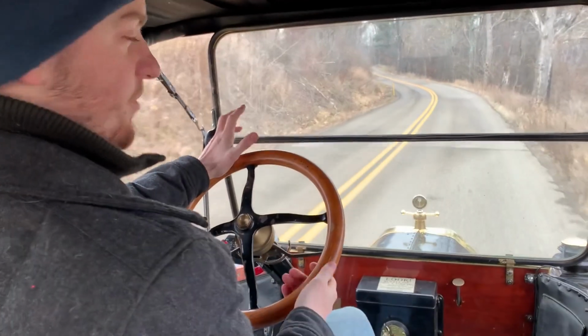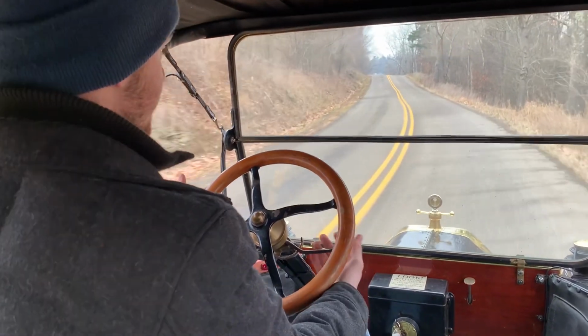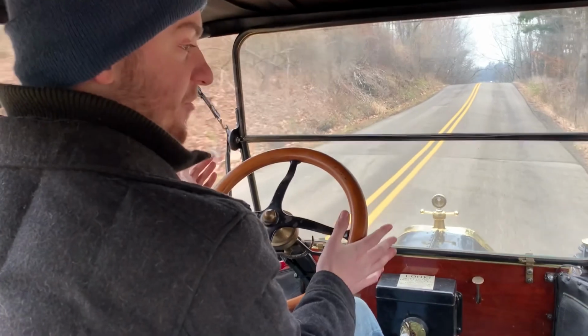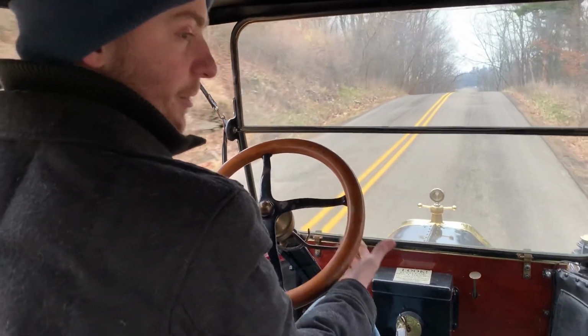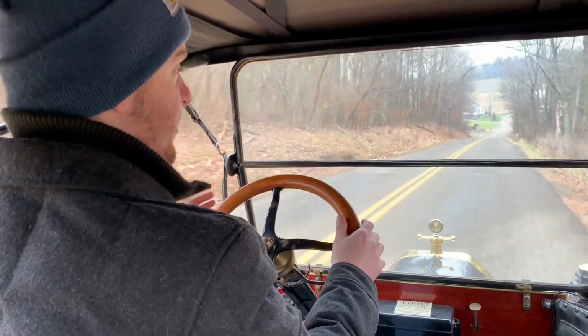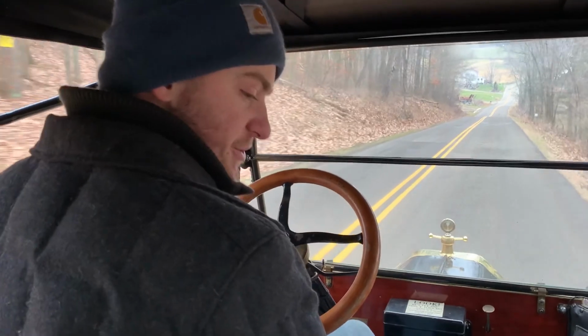Alright, so you might be asking, what is it like to drive this thing? Well, it's kind of like riding a bike. It's a little daunting at first, but once you get the hang of everything, it's remarkably easy and comfortable to drive. Everything's right where you want it to be. The steering's not that heavy, even though there's no power steering. Ride's really not that bad for a 100-year-old car. The seats really soak it up.